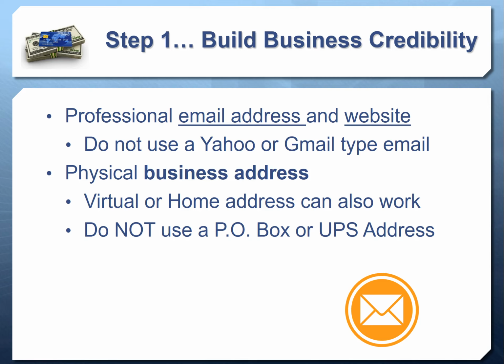UPS addresses and PO boxes will absolutely get you denied because lenders and credit issuers have a database where they store UPS and PO box addresses, and their computers cross-reference this database, and if you're using one, you'll automatically get denied. If you're using a home address, some sources will still deny you. So for example, you're not going to be able to get a Walmart credit card without a personal guarantee or without a business credit check if you use a home address, but you will be able to get a Staples credit card. So again, by using a business address or virtual address, that'll allow you to get almost all different kinds of business credit cards without a personal guarantee or without a credit check. If you use a home address, some won't approve you and others will. If you use a PO box or a UPS address, most will deny you just because of that.